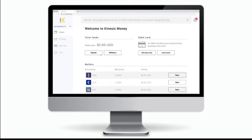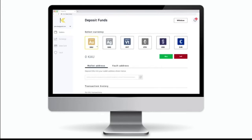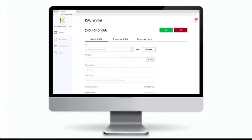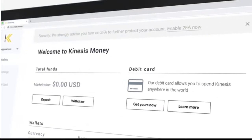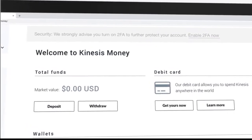You can deposit using traditional fiat or bring your KAU straight from a third-party wallet or your Vault, which brings your gold and silver into a usable environment to trade on the Kinesis Exchange or to load onto your debit card ready for spending. Also send or receive your digital gold and silver at the click of a button. Easily withdraw your digital precious metals directly into your bank account. The Kinesis Wallet is a complete system for managing your fiat, crypto, and more importantly, your digital gold and silver.